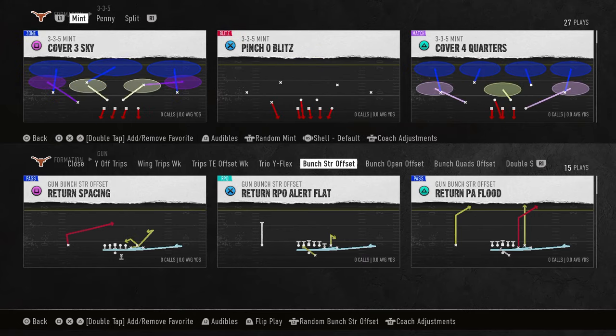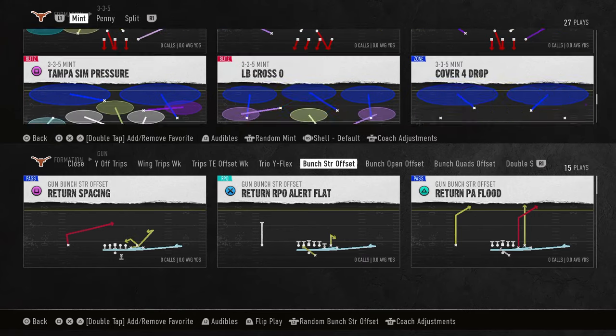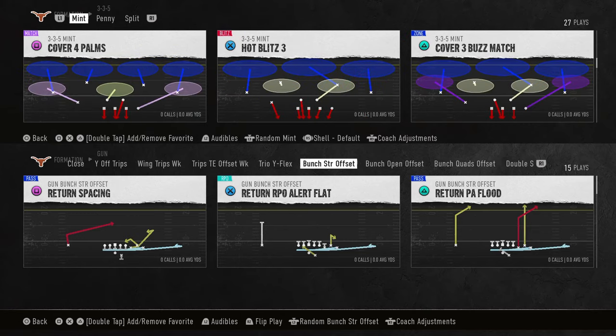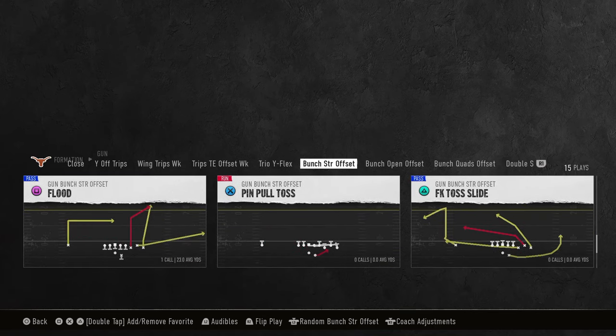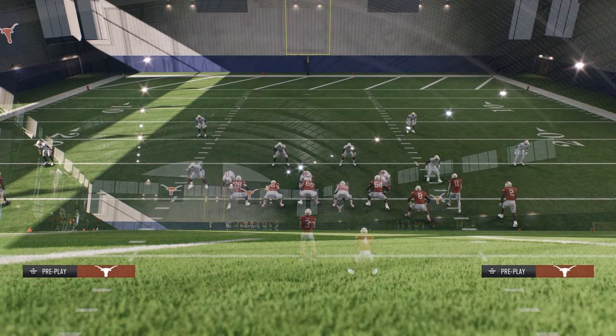Okay, so honorable mention, or at least top four blitz in my opinion. It's a lot of fun to run this one. This one comes out of 3-3-5 Mint, and it is Crossfire. LB Cross 3 Show 2. This is one of my favorite ways to blitz every single year because it has the potential to come through the A-gap and off of the edge, which is really good.